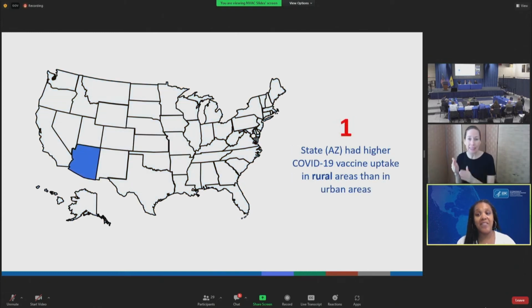We did have one state that had a higher rural vaccination uptake than in the urban areas, and I believe this difference was slight. Anecdotally, I don't think that Arizona was doing anything different in terms of their vaccination rollout planning than any other state in the United States. I think it just so happened that Arizona has some very large rural counties and individuals who were highly motivated to be vaccinated in those counties. And so you did see vaccination coverage in Arizona that was higher in rural counties than in urban. Next slide.